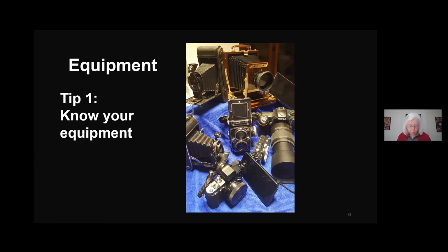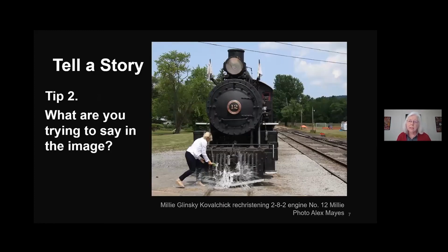So that brings me to the second thing you want to talk about, which is tell a story with your photography. You can capture an image, but what are you trying to say when you go back home and look at that image and say, now, what was I trying to capture? What was I trying to say? When you think ahead of time about what you're trying to capture, you can, in the moment, say, have I got it? Have I got it? If not, try to change your angle.